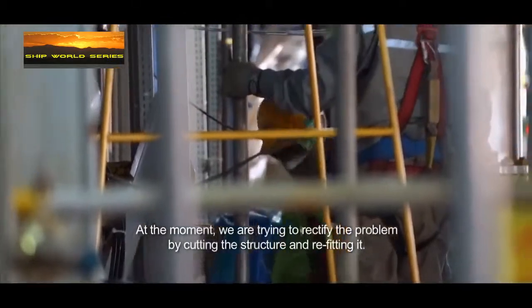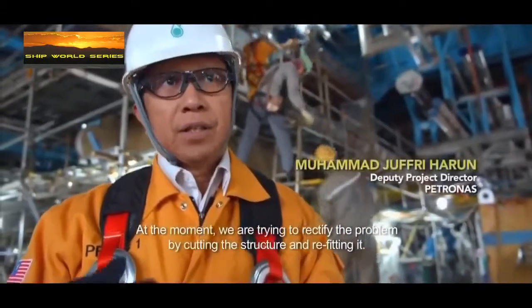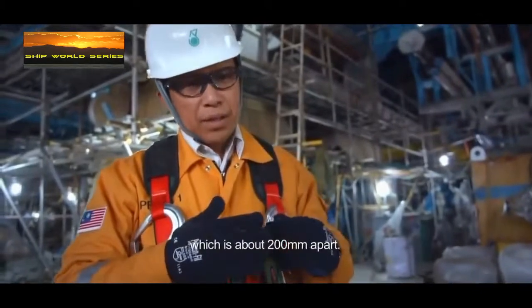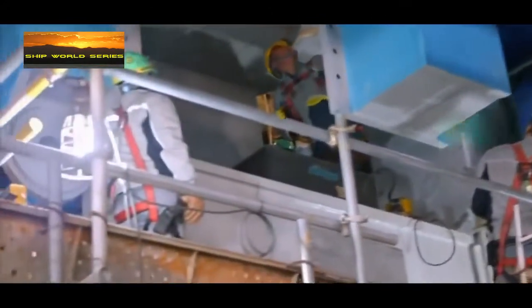At the moment, we are trying to rectify by cutting the structure and refitting it. So once that has been cut, we weld it to the original location, which is about 200 mm apart, yeah? It seems like a simple welding job, but with huge ramifications.